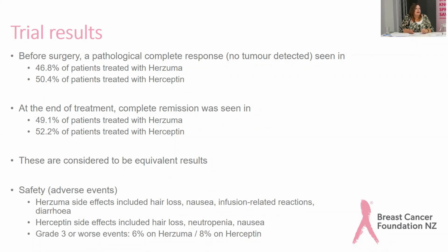Safety was also evaluated, and the main adverse events seen for Herzuma were hair loss, nausea, infusion-related reactions, and diarrhea. Herceptin had side effects of hair loss, nausea, and infusion-related reactions. Grade 3 toxicities were also reviewed, grade 3 or worse, and this is because these particular toxicities often need to be managed, and they were similar when looking at Herzuma-related grade 3 and Herceptin-related.